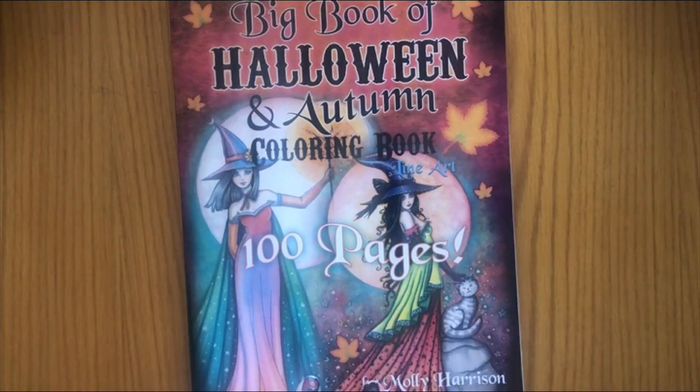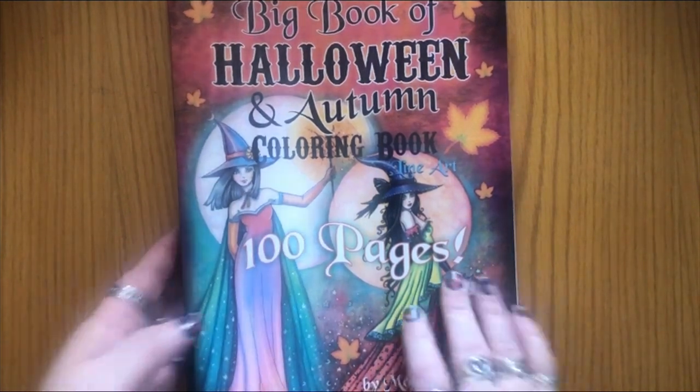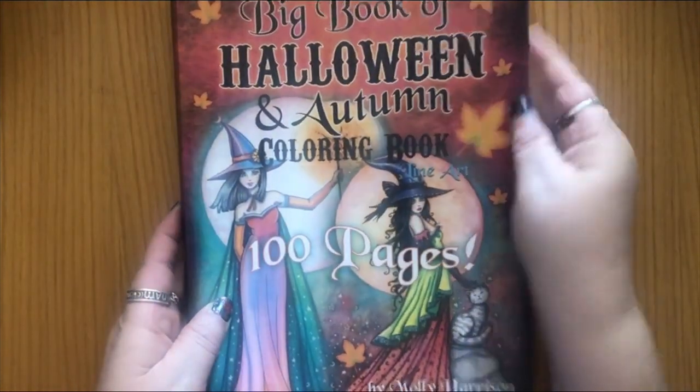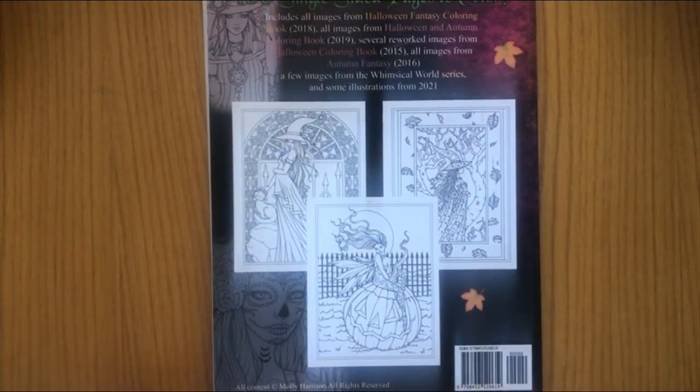And I believe you can get this on her Etsy store, and you may be able to buy it in PDF version, printable version as well. I'm not exactly sure, but she does have an Etsy store, so I'm assuming that she probably sells these on there as well. It is just a regular cardboard cover. It has a sheen to it. And then this is the back. It gives you 100 single-sided pages to color.